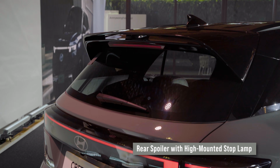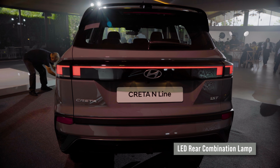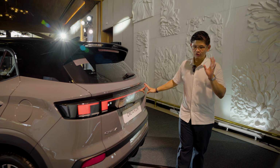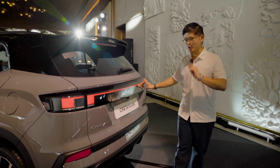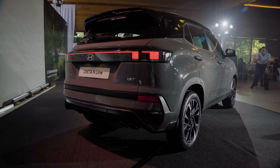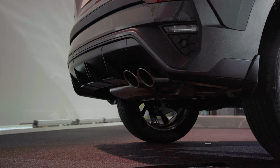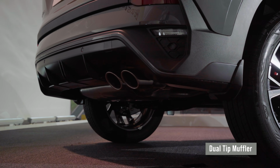Now towards the back, the N Line variant gets its own unique rear spoiler right here. That aside, all Creta models for 2025 get a full-length LED lighting cluster right here, again making it unique and visually different, especially at night. Aside from that, it also gets new bumpers, and for the N Line variant, unique bumpers exclusive to this variant, and to top it all off, dual tailpipe exhausts right here.